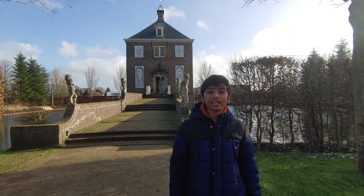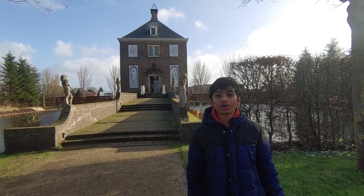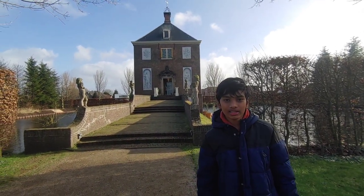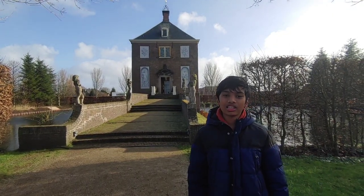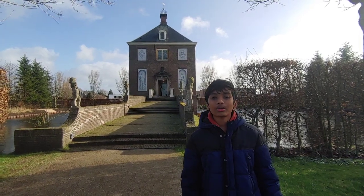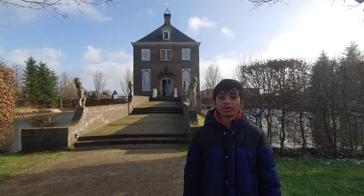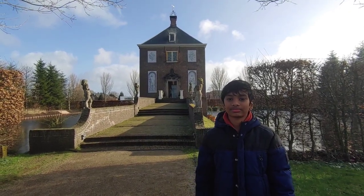Came to a museum near Den Haag, Netherlands. It is about a famous Dutch scientist called Constantijn Huygens. He lived in the 17th century and invented many things, such as an accurate clock and a cyclohexameter and how to make perfumes and many more. So now let's go inside and explore this place.